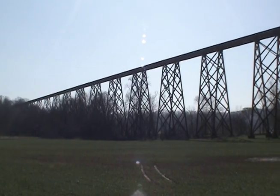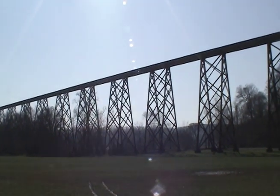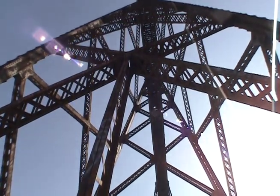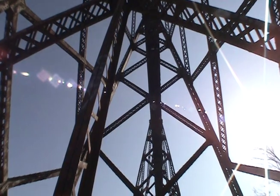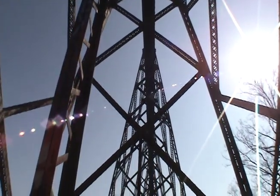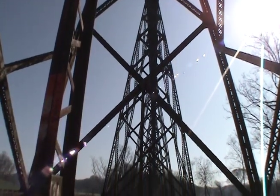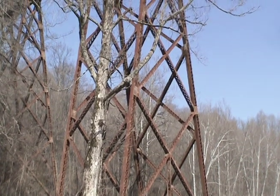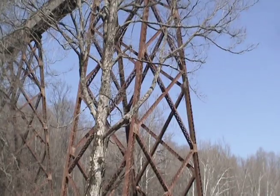This bridge is the largest structure of its kind in the United States and the third largest in the world. It is a dizzying 157 feet tall at the highest point and nearly half of a mile long. The combined weight of the steel and the railroad ties is just shy of 2,900 tons. Each tower boasts a 40-foot span with 75-foot spans between each tower.